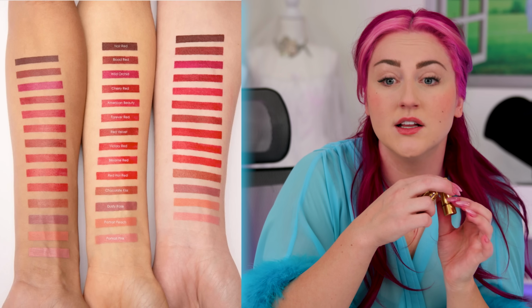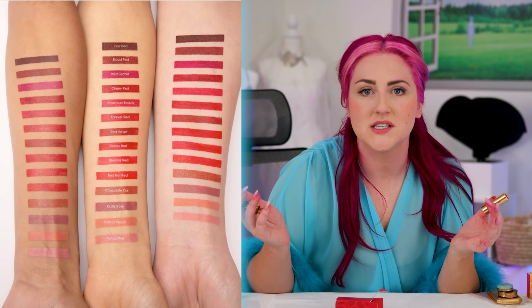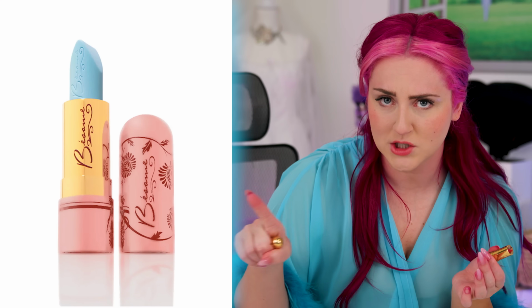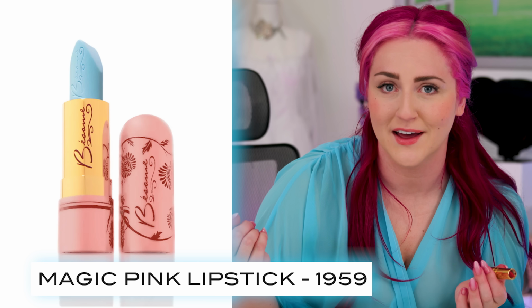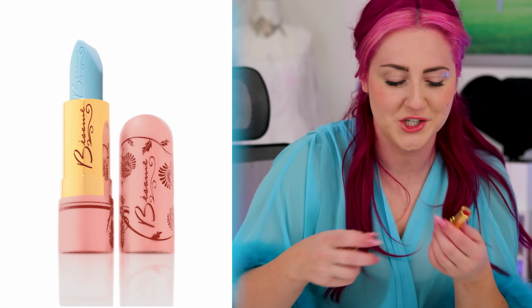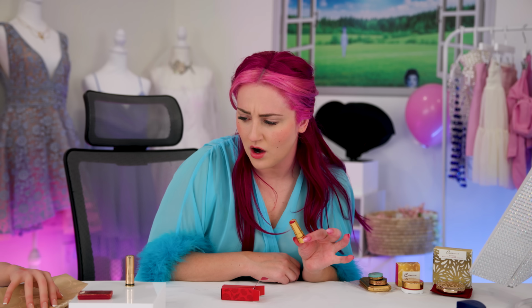So like I said, it comes in tons of colors. Most of them are like the typical lipstick shade, but they do have this one. It's called Magic Pink, but it looks blue. I feel like I have to order that and see what happens. Maybe it's like color changing or something. This was $29 for a lipstick. Seems like a lot. Back in the day, lipstick was like 10 or 20 cents.